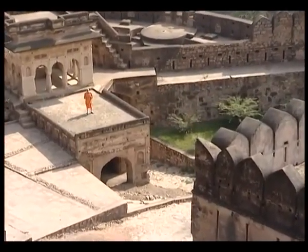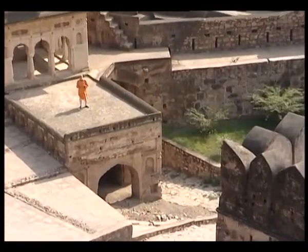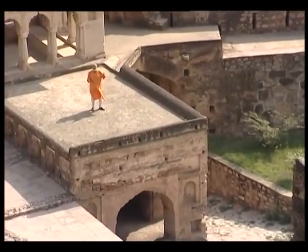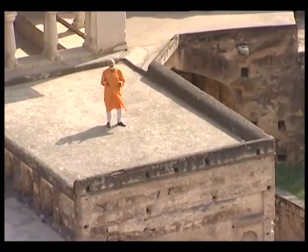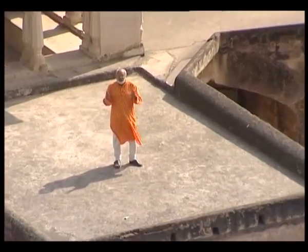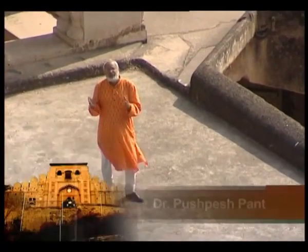After the Bundelas, the control over the fort passed to the Marathas. After the Marathas, the fort was taken over by the British, who ruthlessly destroyed many of the buildings constructed by their predecessors. They rushed through construction of buildings, barracks to house their soldiers, to meet with their strategic and military requirements. This fort is a unique showcase where three distinct fort architectural styles can be seen at one place.